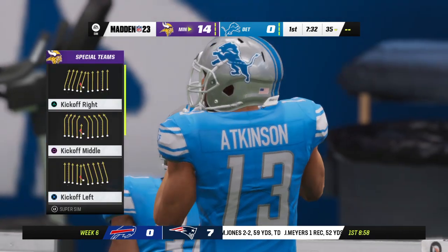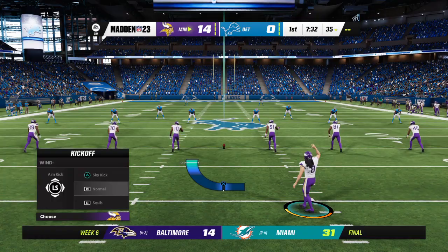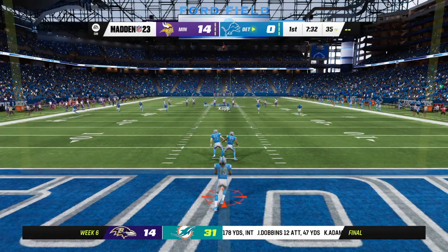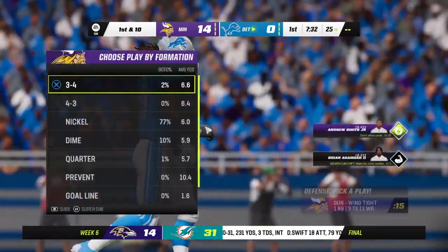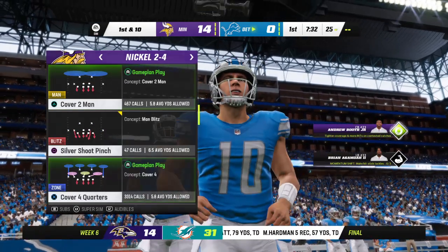Extra point right down the middle, and that'll make the score 14-0. Out is the kickoff unit as they run up and send this one away. And it'll come out to the 25 as he will not attempt a return. Now this offense back out and set to go for their next drive.